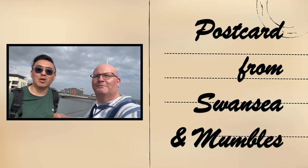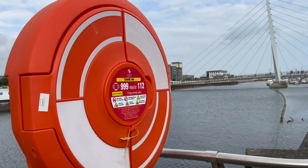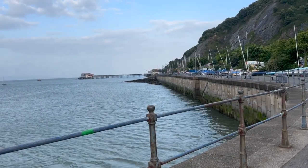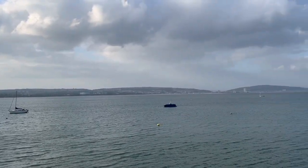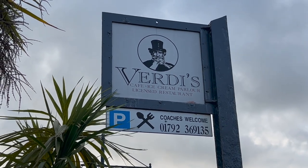Welcome to our postcard from Swansea and Mumbles. Swansea, a city on the south coast of Wales, features the sweeping waterfront of Swansea Bay leading to Mumbles and onto the beautiful Gower Peninsula. Mumbles is home to handmade crafts, luxury boutiques, and the famous Welsh-Italian ice cream parlours.